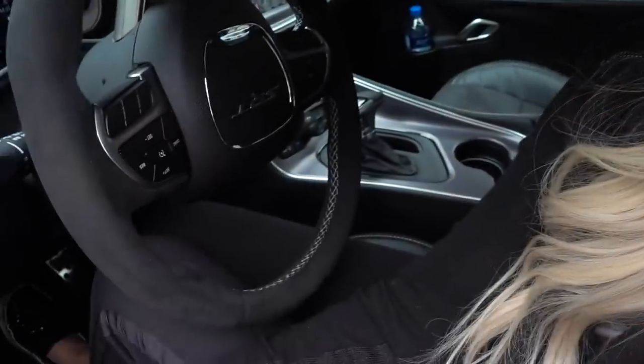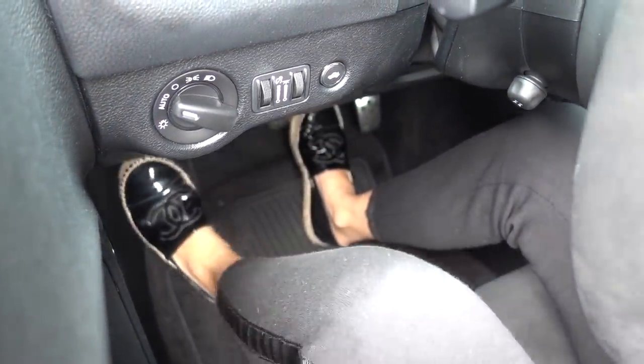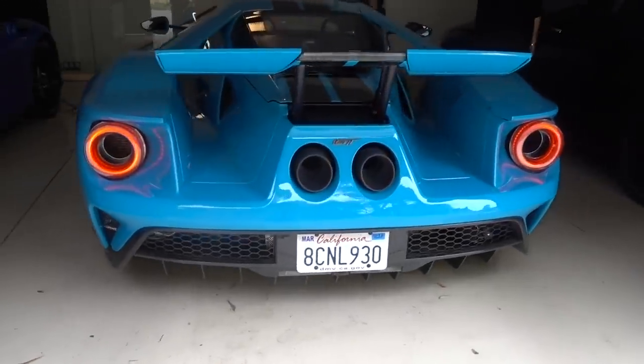Do you know where the parking brake is? Right here. Oh, parking brake? No. Is it this one? Says push on, off. Yeah, try it. Let's see what happens. Yeah! That's turbo. Ooh. Color is insane. Yeah, wow.